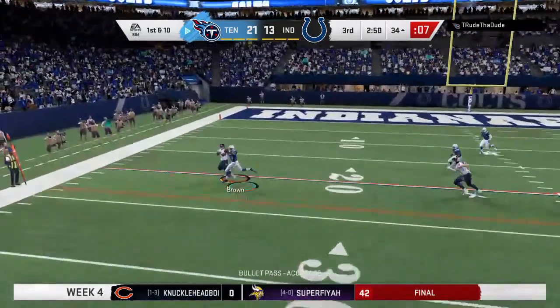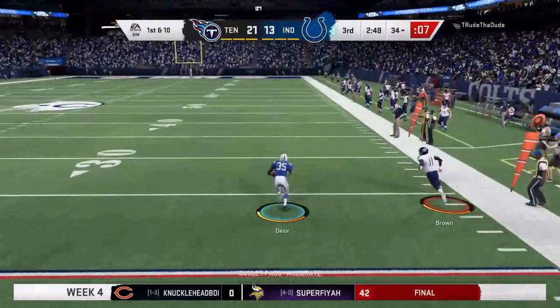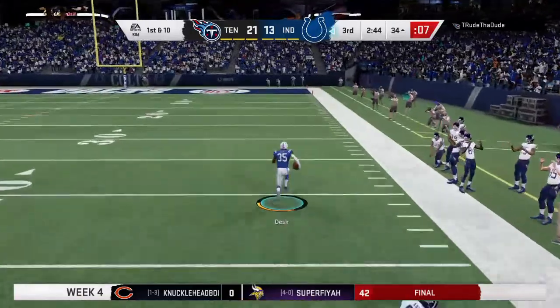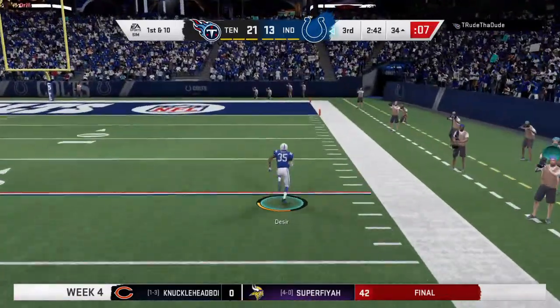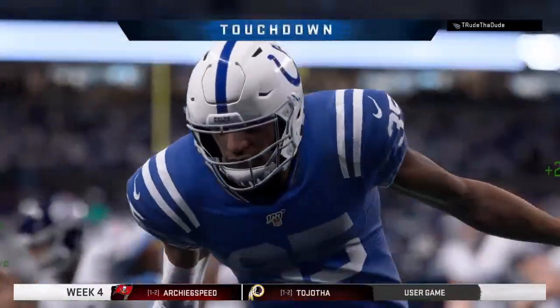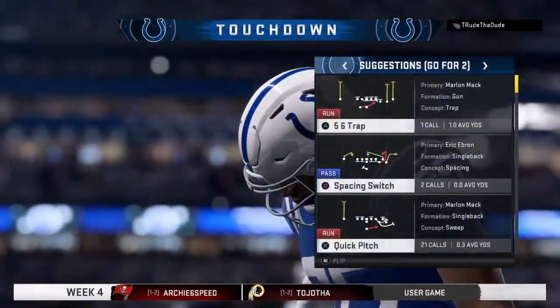Mariota. Trying for Brown, and it's intercepted. Picked by Pierre Desir. And now off to the races, down the right side. And he will score. Touchdown, Indianapolis.